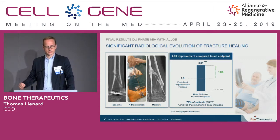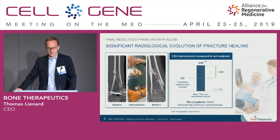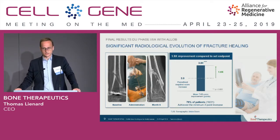So you have here an image of what this looks like. The fracture on the left was about 6 months old. You don't need to be an expert radiologist to see that there is obviously a problem with that fracture. The surgeon came and injected the cells right in the fracture interline. After 6 months, the fracture was finally consolidated.